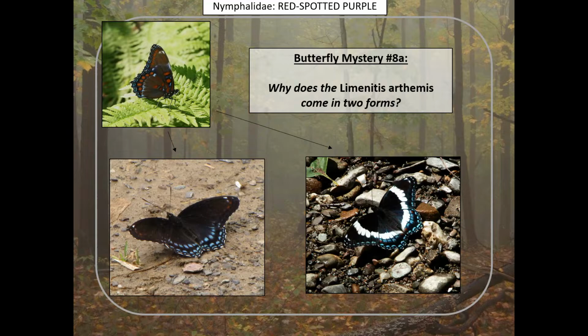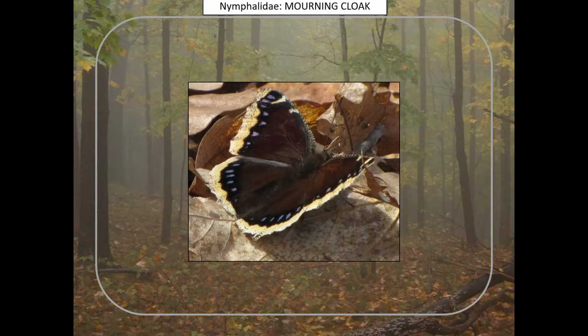They're thought to perhaps be two subspecies. The white admiral is a more northerly form of this butterfly. The red-spotted purple is a more southerly form. In the county, they overlap. You get some that are apparently hybrids of these two forms. And indeed, in the county, the white admiral is more common in the northern parts than in the southern parts.